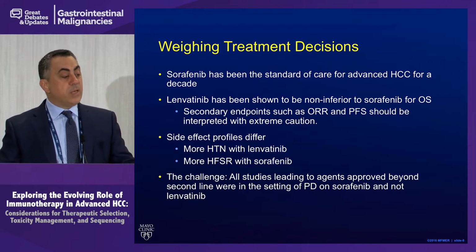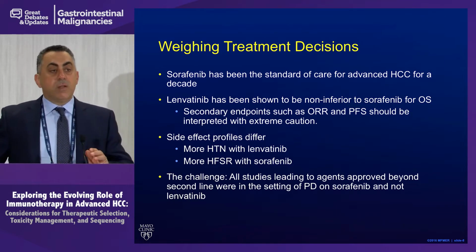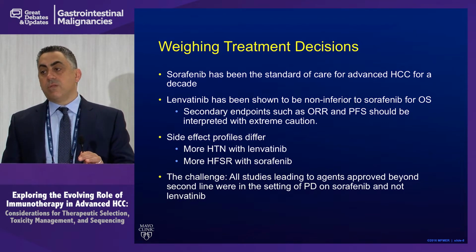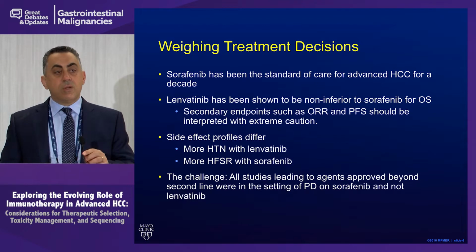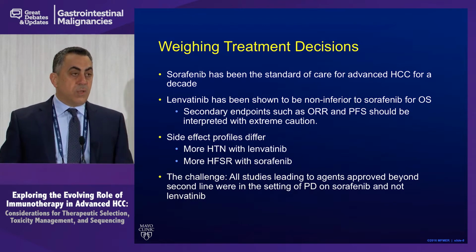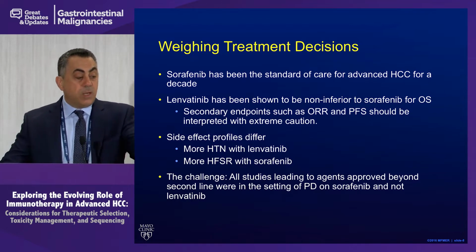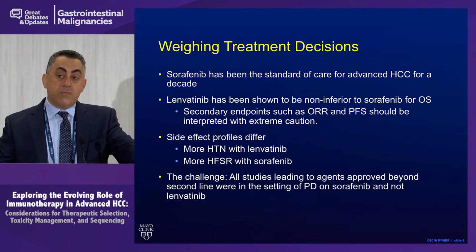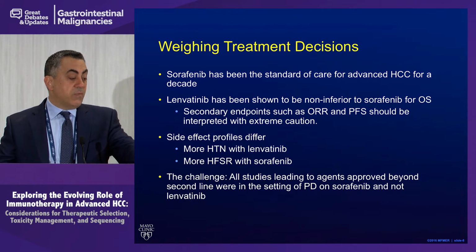So how do we weigh the treatment decisions? This is challenging. Non-inferiority studies are very challenging to interpret because they don't offer us the opportunity of understanding whether there is an agent superior. It just gives us an alternative rather than a replacement. Sorafenib has been our standard of care for advanced HCC for a decade, with a lot of challenges because of the toxicities. And lenvatinib, as I said, has been shown to be non-inferior.